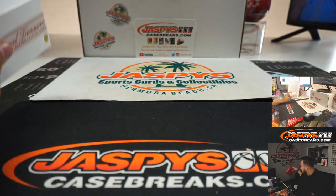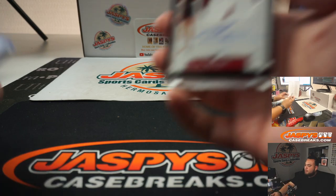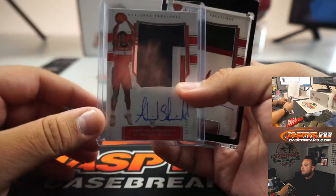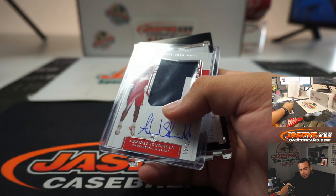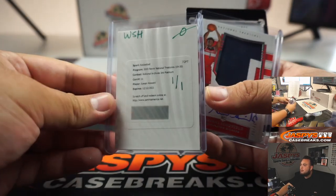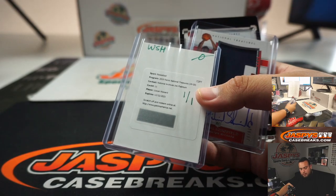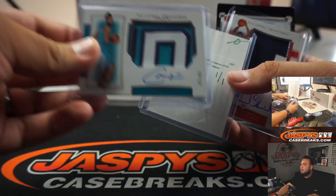And there you go, guys. That was the break. Unfortunately, no Zion or Ja. But we did get a really, really nice RPA of Tyler Herro, 70 out of 99. And another vertical here with a Cody Martin. That was pretty nice as well. And we did get a 1-of-1, though. Although it was a redemption. A little 1-of-1 there. And then the other RPA that we got out of here was Cody Martin, the horizontal.